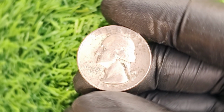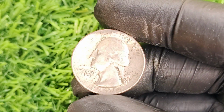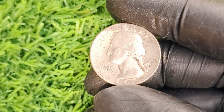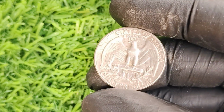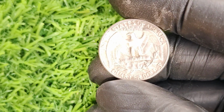The 1971 no mint mark Washington quarter that could be worth over $1.2 million. It's rare, it's legendary, and it might be closer than you think. The trick is knowing what to look for, being patient, and staying curious. Because who knows? The next time you dig through your pocket change to buy a bag of chips, you might just be holding the coin that makes you a millionaire.